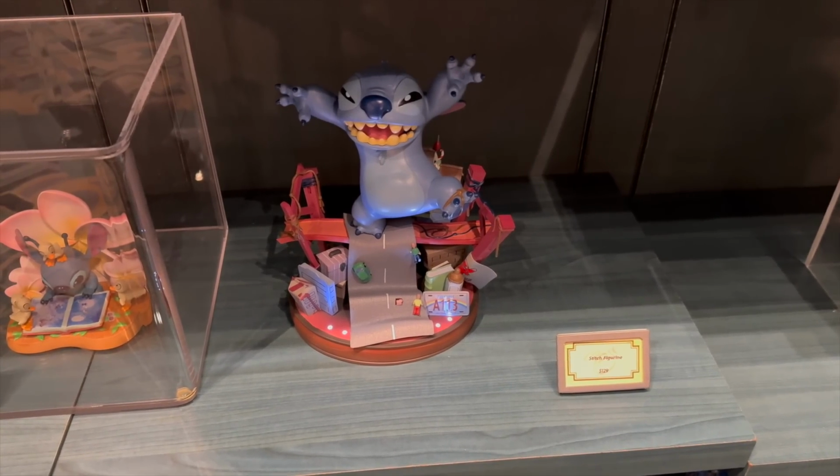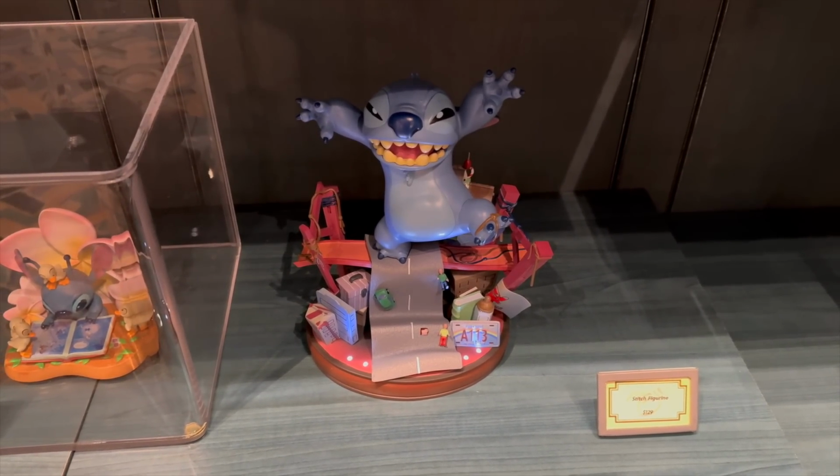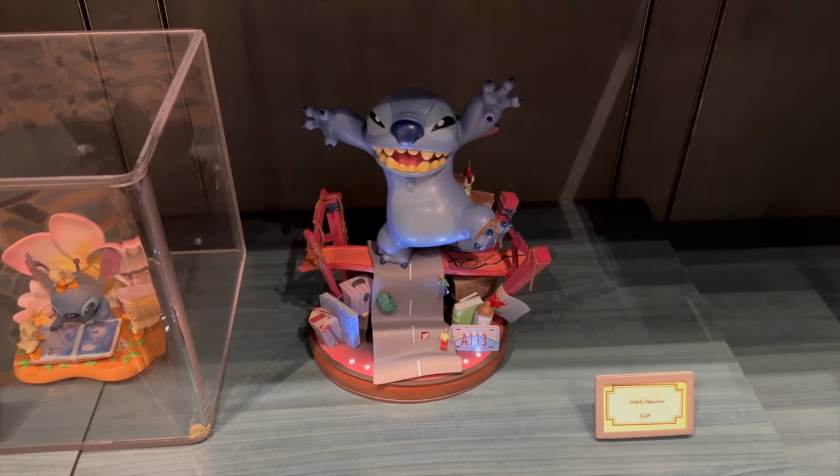Inside the store, guys, take a look at this awesome Stitch figurine for $129. I want to say this is one of the best parts of that movie, so it's kind of cool to see him in statue form. So we just wrapped it up at Off the Page. We definitely enjoy taking a look at all the artwork. I don't know if we're going to be buying anytime soon.